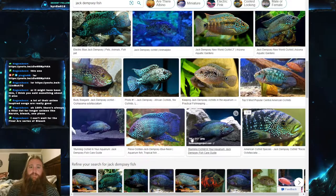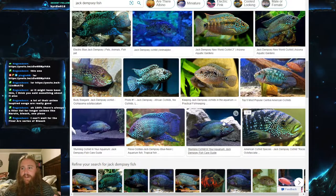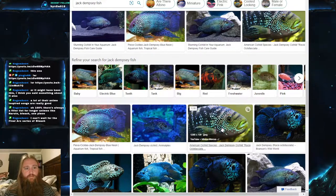Coloration changes as the fish matures. It has the light gray to tan, faint turquoise flecks, dark purple gray with very bright iridescent blue and green and gold flecks. So these are kind of young, and these are, you know, you're going to have these bright ones. The older the fish gets, the brighter it gets.